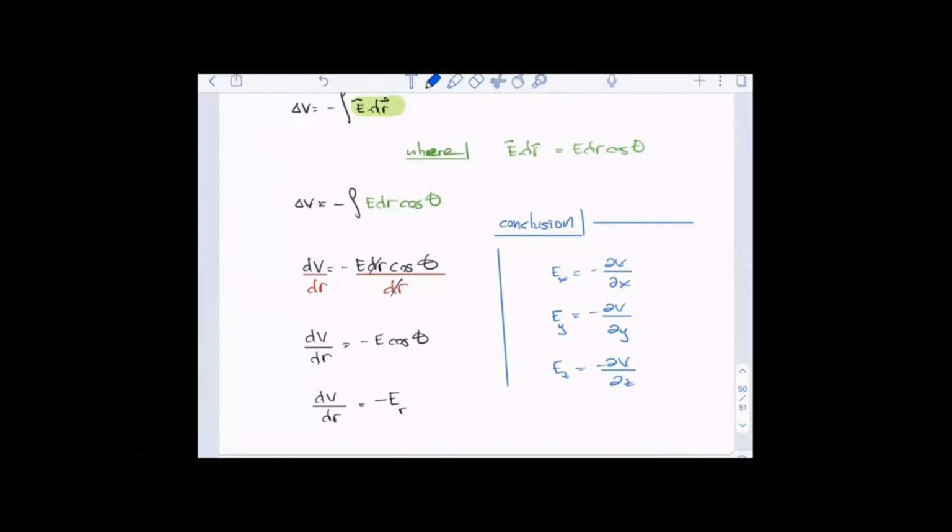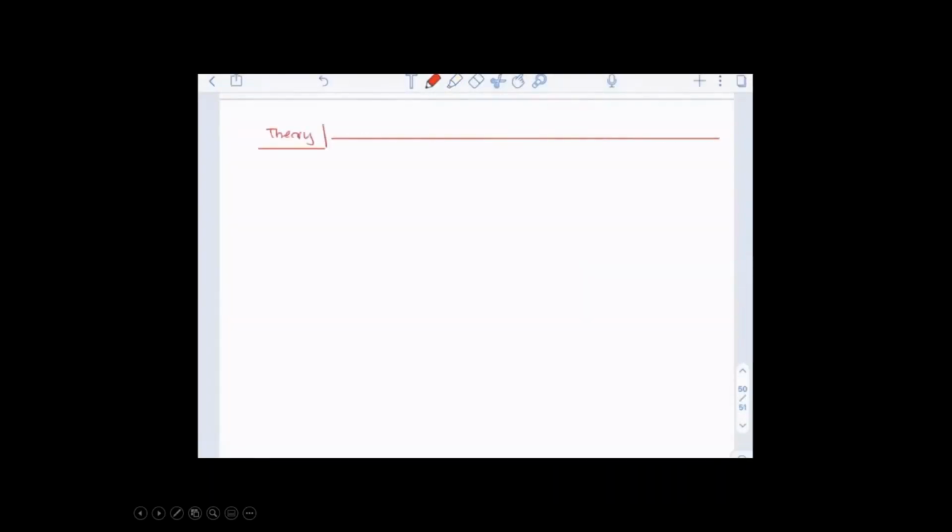All right, this is a really powerful mathematical method because voltage, I don't care what charge distribution you may be looking at, is very easy to compute. And then by taking the derivative along any direction that you want, you can figure out what the strength of the electric field is along that direction. All right, so this is a powerful mathematical technique.